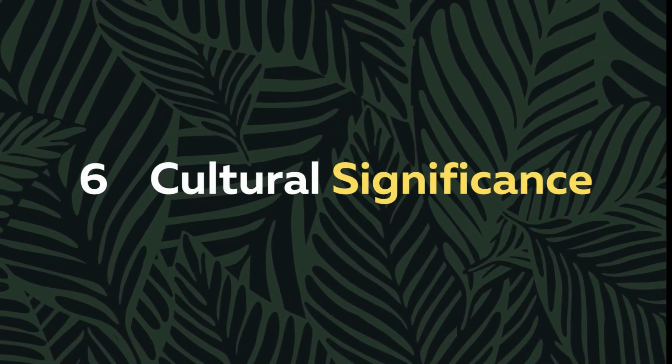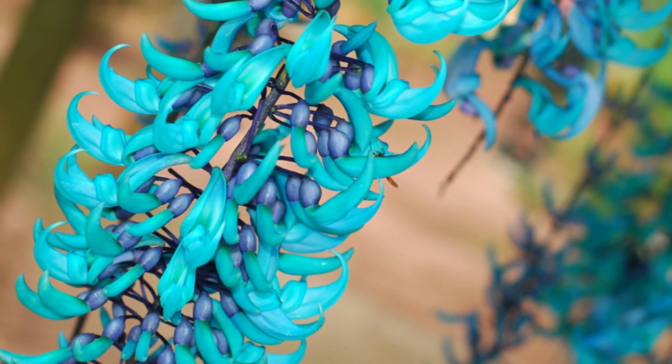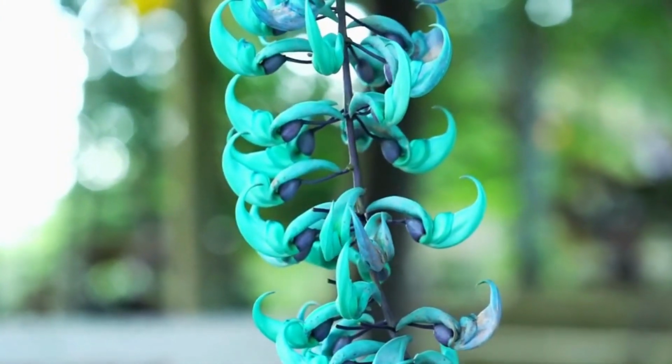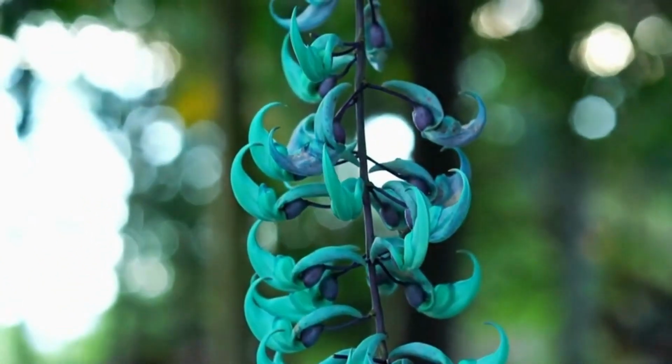6. Cultural significance. The green jade vine is a source of pride for the Philippines and is sometimes referred to as tayabak in Filipino. It is not only admired for its beauty, but also plays a role in cultural and ecological conservation efforts in the region.